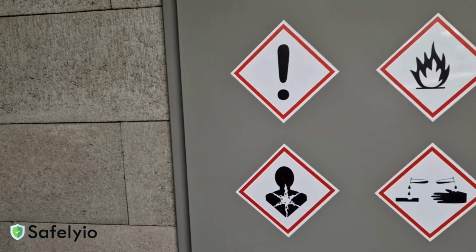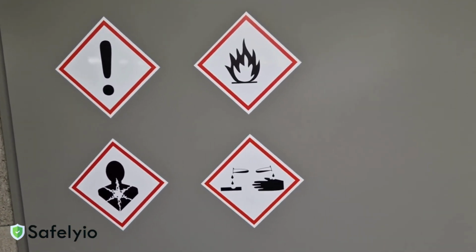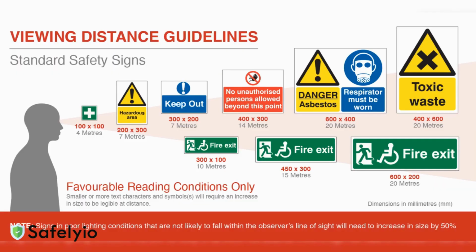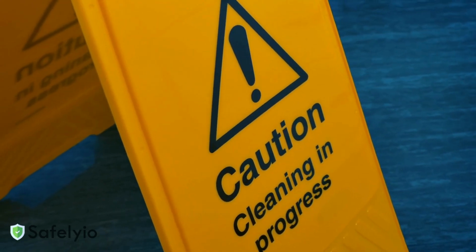Your signs need to be visible from all angles of approach, and they should be clear even from a reasonable distance. Now, let's talk about height. OSHA doesn't give us an exact measurement, but here's what works best. Place signs at eye level, which is typically between 5 and 6 feet from the floor. But remember, this isn't a hard rule.